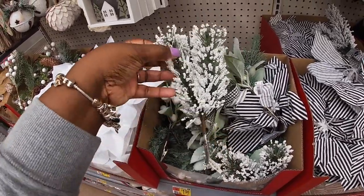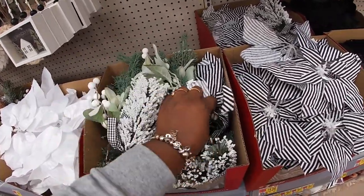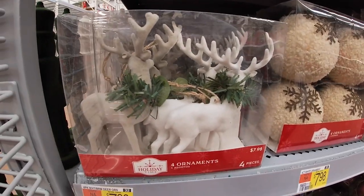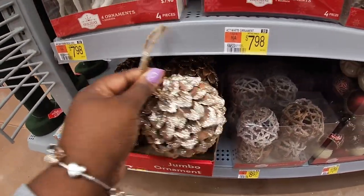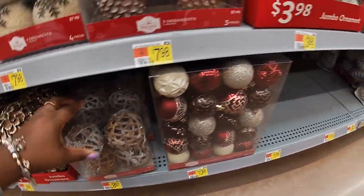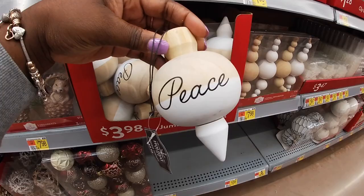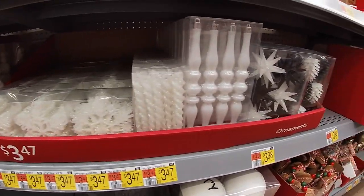$1.98. The black and white. This is so cute. Clip. These are four ornaments of the reindeer. These are $7.98. $7.98. $7.98. These are $3.47. The ornaments, the black and white.